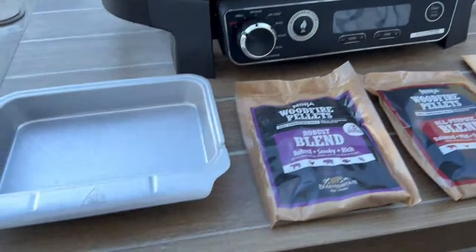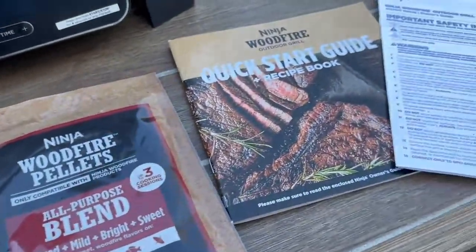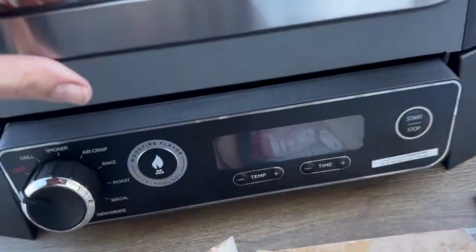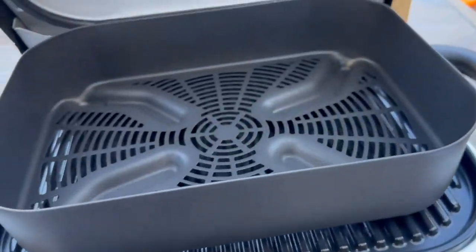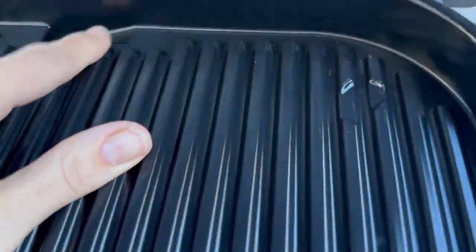It's a 7-in-1. So here's everything you get with it. There's the pans, there's where you put the pellets in, and it comes with two bags of flavored pellets that you can add some more flavor to your food. Comes with a quick start guide. When you open it up, it has all the pans, the air fryer pan, and the grill itself. We're actually gonna show you how we made some burgers on this here in a little bit. So just stick around to the end of the video.